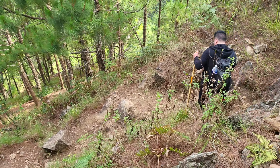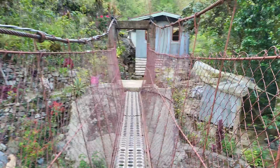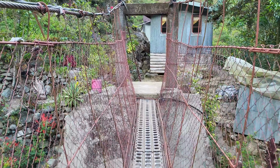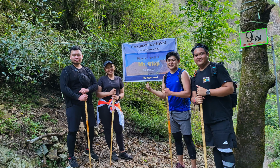So guys, right now we made it down to the small village at the end of the trail. So I think this is Santa Fe. Yeah, because we started at Ampucao and right now we ended here in Santa Fe. And the trail is kind of chill from here on, since everything is cemented already. There is also a souvenir shop, and they sell drinks to refill your bottles.